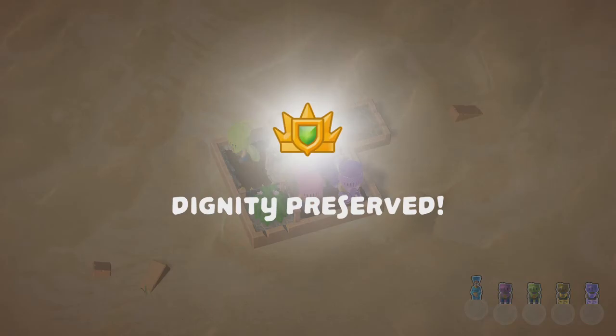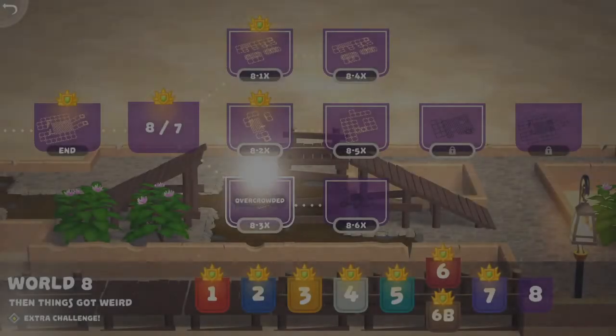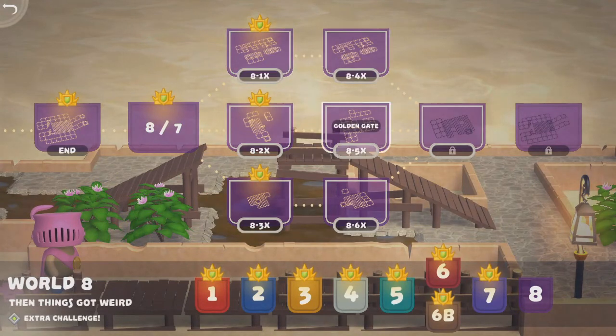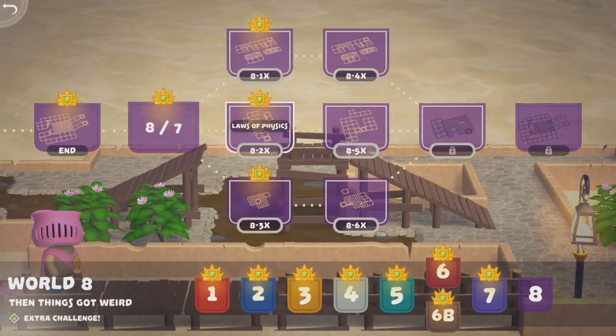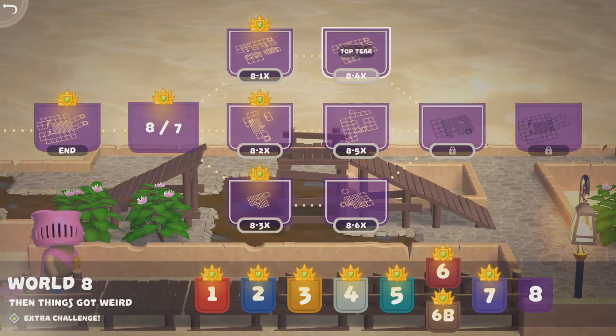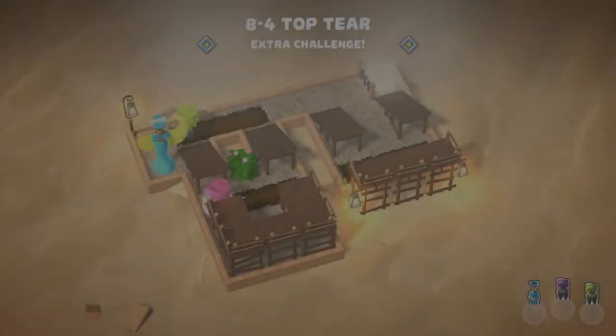Alright, that was pretty straightforward. 8-4. I suppose the reason that things are out of order is it unlocks certain puzzles from certain places, and so you needed 3 to get to 6. Or presumably 5 would also get to 6 at some point if I unlocked 5, and then 4 could maybe get us to what looks like it's going to be puzzle 7 eventually. I don't know. Top tier, top tier.